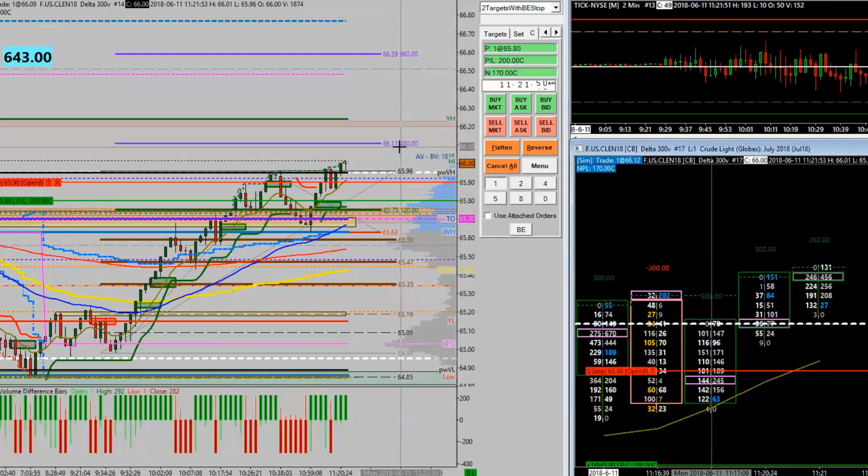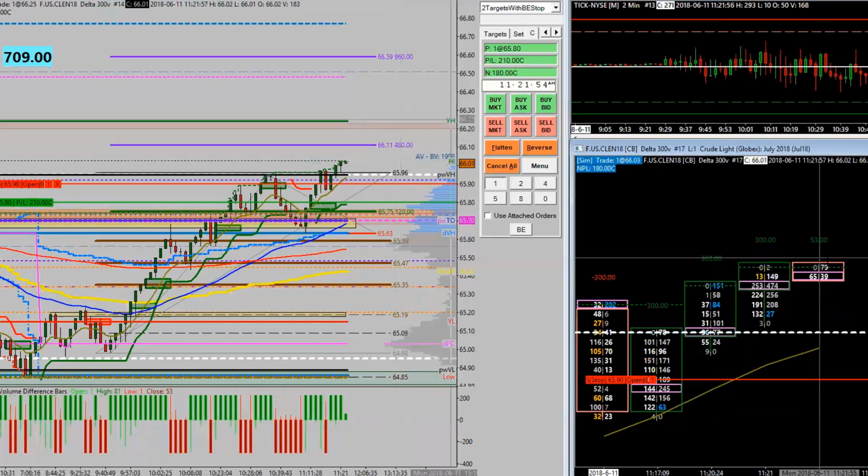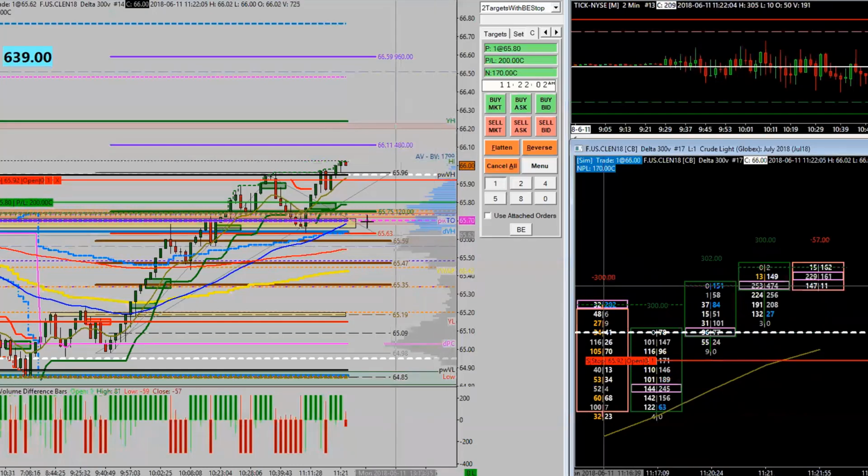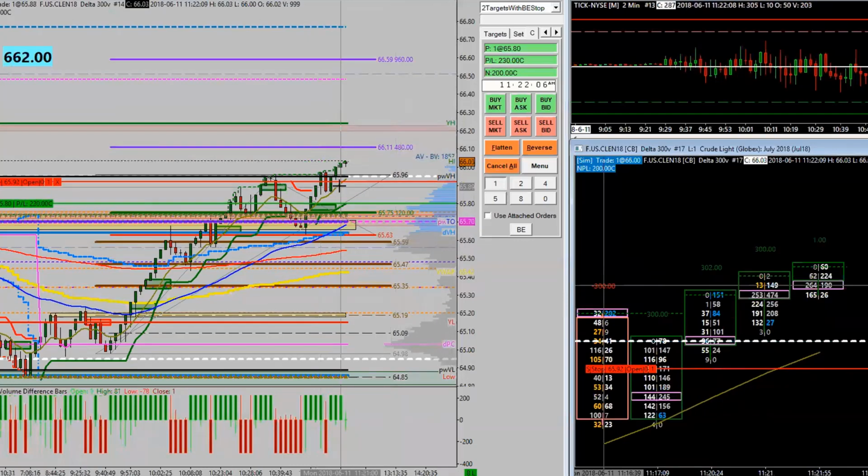All right, I'm going to move up a little bit. I'm going to move up to 92. Let's see, that wick was at 93. It could be 91. Let's see what it is on this bar. Yeah, 92. I'm going to be where I am, 93. I'd rather protect. We're getting close to 66.11.